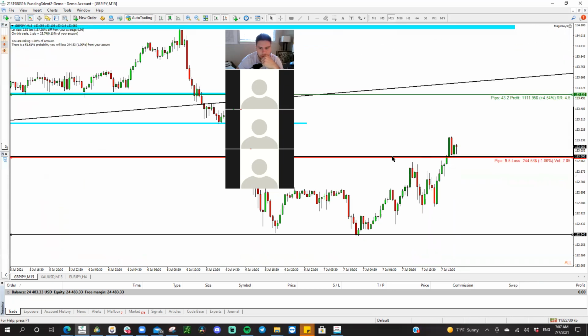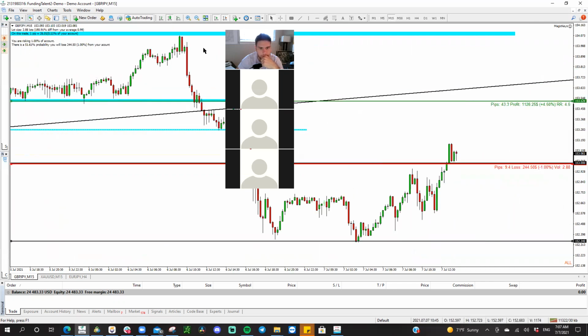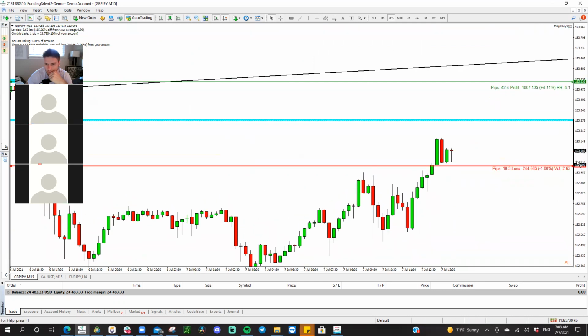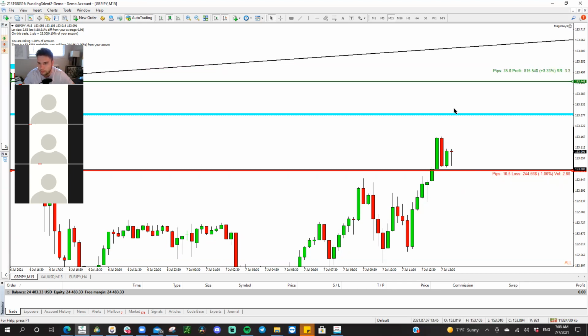Let's see, what's our next target? Could be coming right back up to this area. I just don't want to rush into this trade because we already won our trade. So you want to be a little cautious.